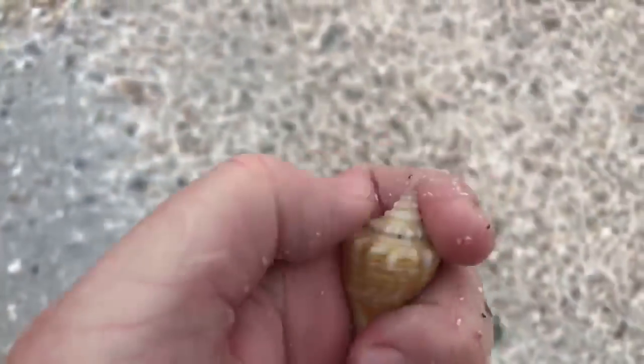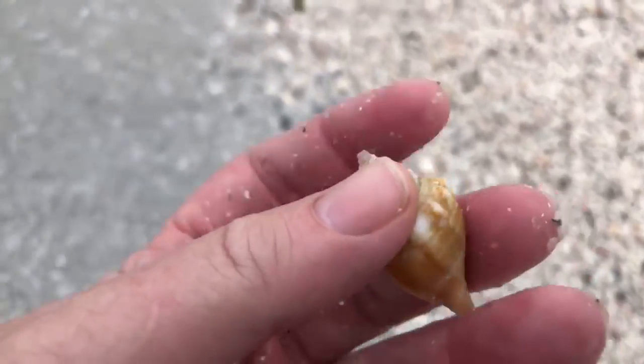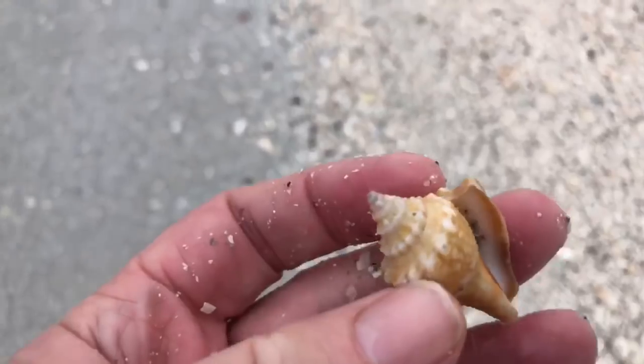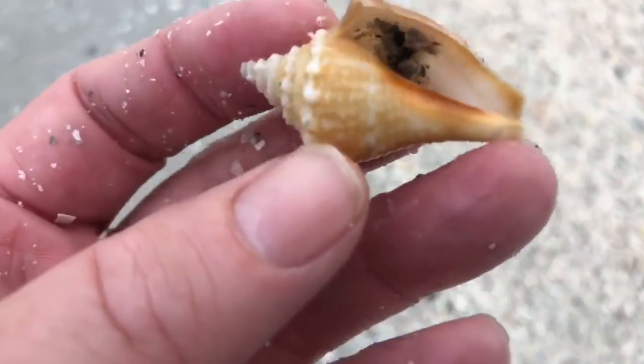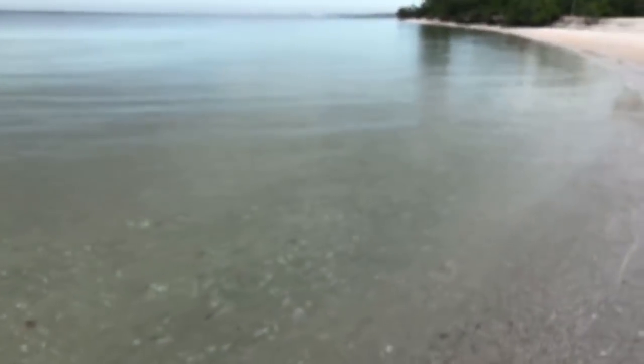Another little fighting conch. Boy, I have a pocket full of these this morning. I just hope this doesn't mean all our fighting conchs are dying. I have not seen anything swimming by in the water here.